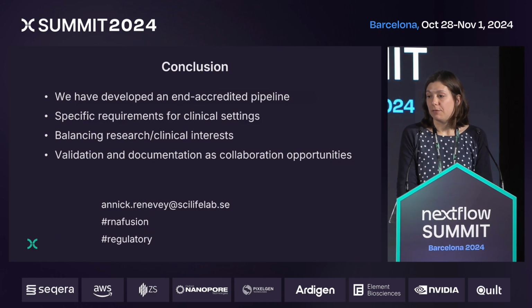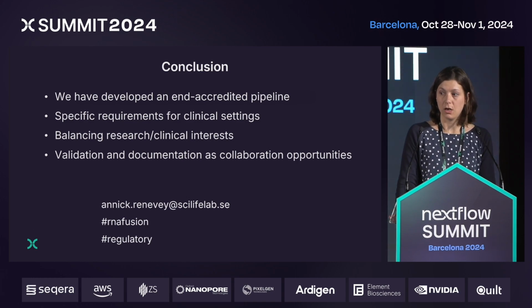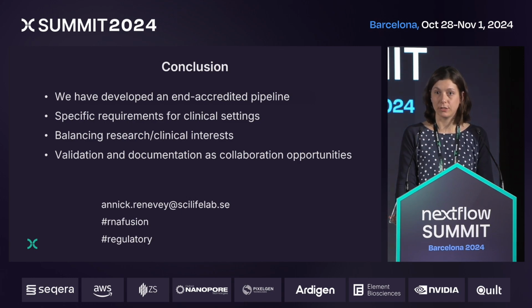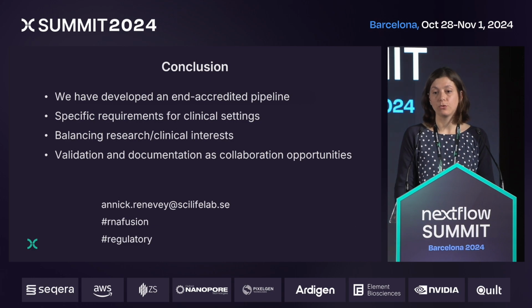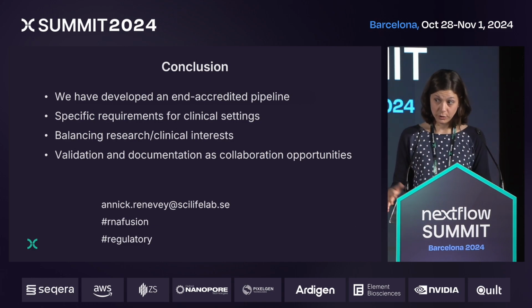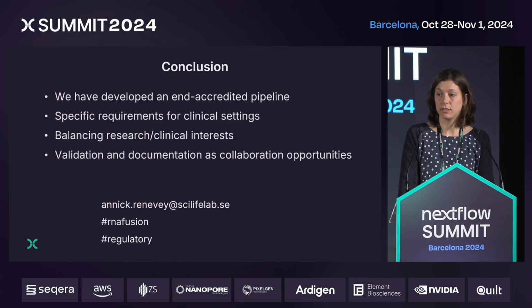As a conclusion, I hope that I have presented to you our accredited pipeline and what sort of requirements are needed in a clinical setting, what sort of things we can collaborate on, and hope to speed up the process for other institutions. Of course, there is always this balance between research and clinical interests that will more and more, I think, be together in the same pipeline. So these two interests will actually cohabitate. And I hope you can see also the opportunities of collaboration for validation and documentation.